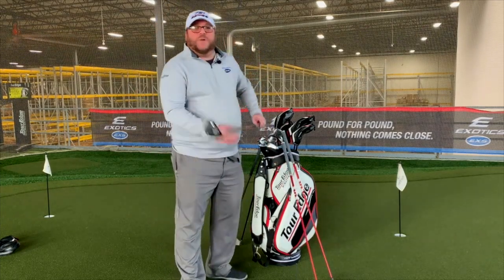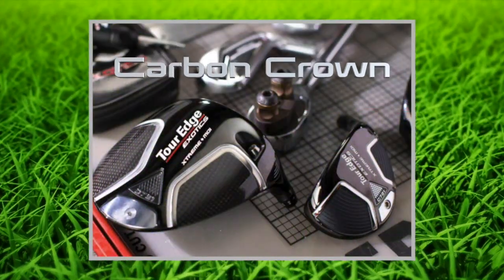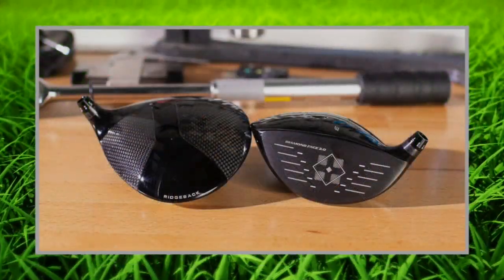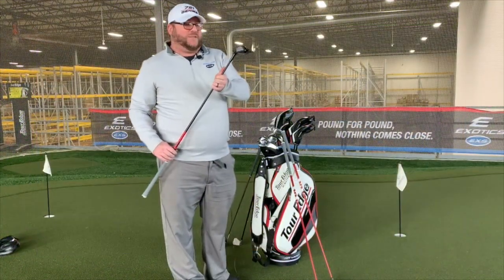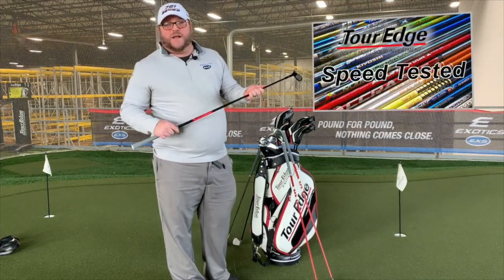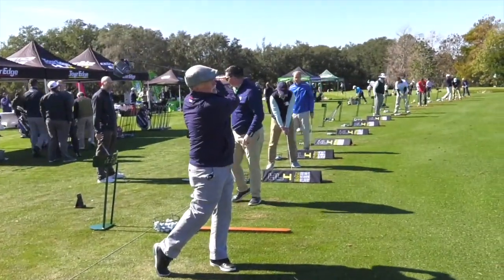For the hybrid, we have an all carbon crown. This is the first time we've ever had a carbon crown on an Exotics product. It's got Diamond Face 2.0 technology. That means we've got little mini diamonds behind the face that act as variable face thickness to really give this as much power as you could possibly need. And again, the shafts have been speed tested in advance on our robot, Ted, for Tour Edge development, so you can know exactly what shaft is going to be best for you.